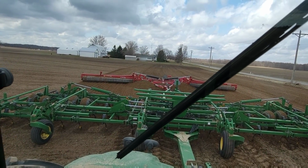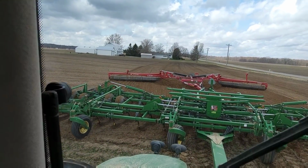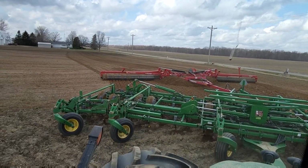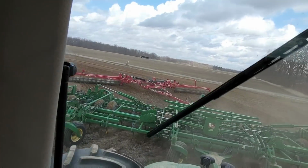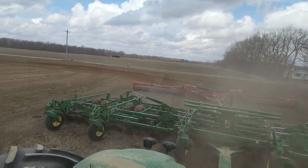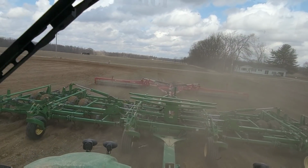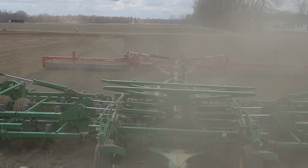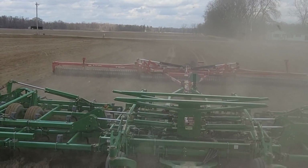Well, I'm doing some end rows here, and there's a little sand ridge on this corner of the field, and you can see all that dirt in front of that packer there. It's pushing that light, fluffy dirt. I was talking about this the other day, so I put the wheels down a little bit on the packer, and we're gonna just try and feather it out. It should start feeding through, and the pile's getting smaller. It's down a little more. There it goes. And now it's rolling again.